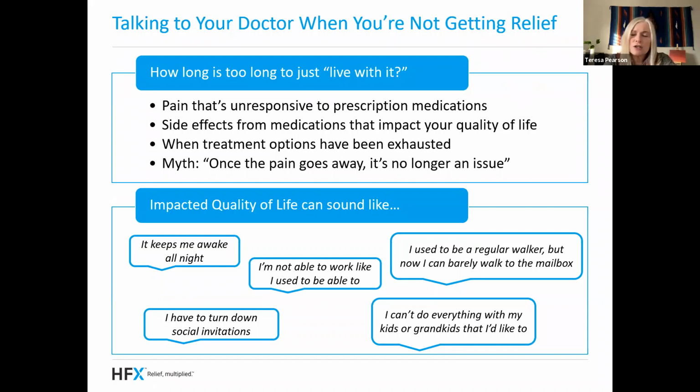So when talking to your doctor, when you're not getting relief, you want to talk about it, particularly if you've tried other things and it's just not responding. It's not giving you the kind of relief that you would like to see. So if you start saying some of the things that you see down below here where it says impacted quality of life, it might mean the pain keeps me awake all night, or I have to turn down social invitations because of it. I'm not able to work like I used to be. I used to be a regular walker, but now I can barely walk to the mailbox. Or I can't do everything with my kids or my grandkids that I would like to.